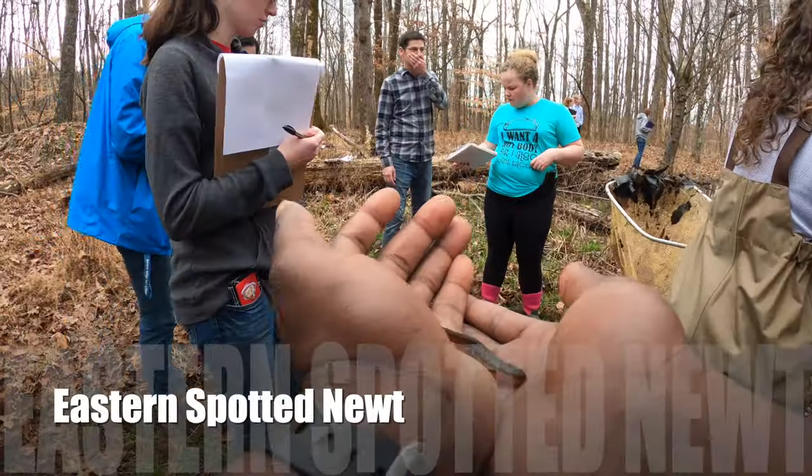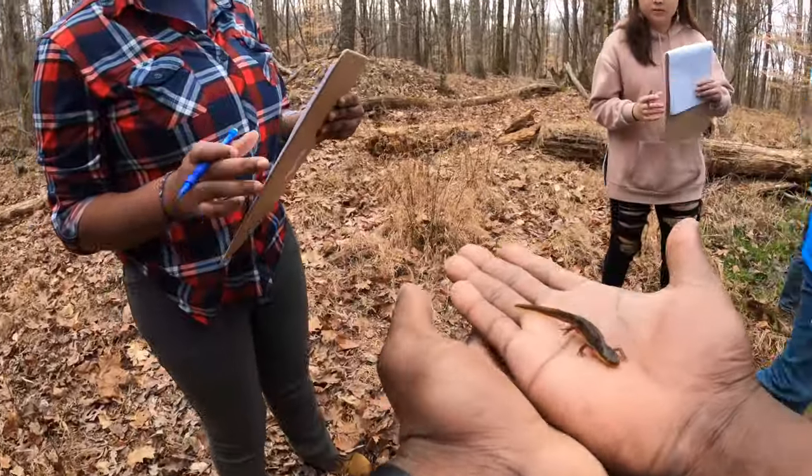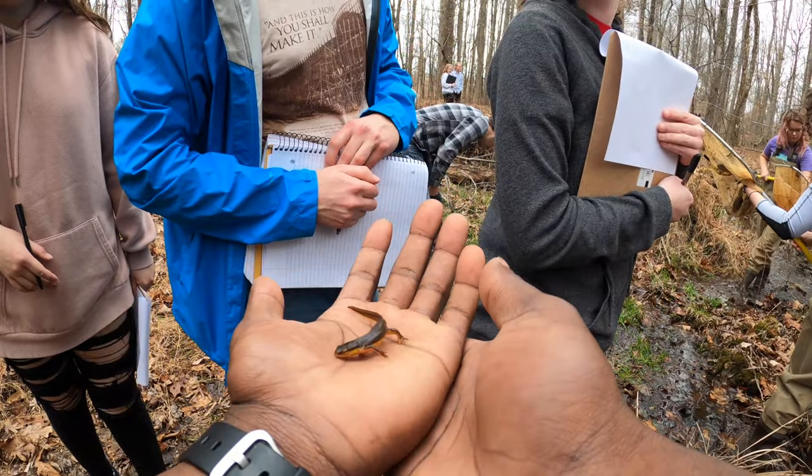Cool. It's an Eastern newt. Hey. What else did you see right here? Is that a marble? No, it's a newt. Oh, okay. Spotted newt.